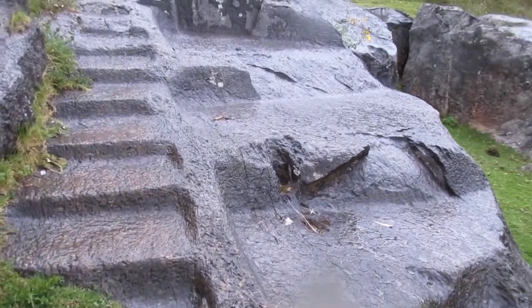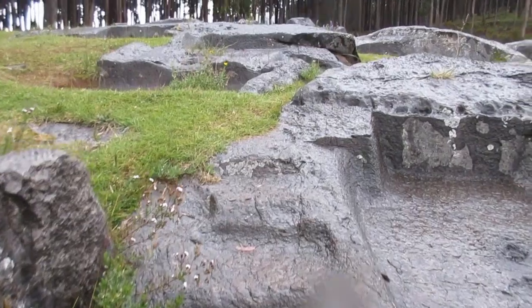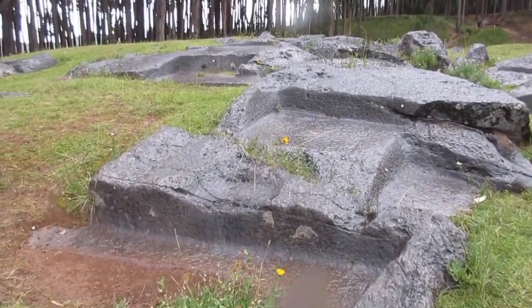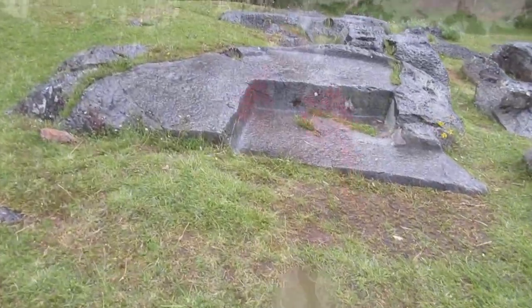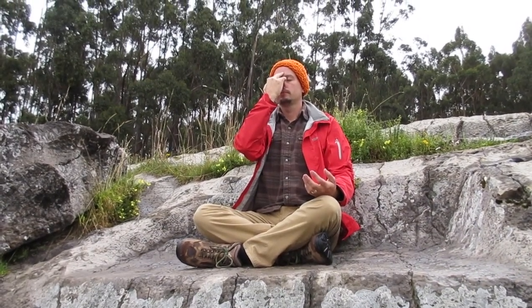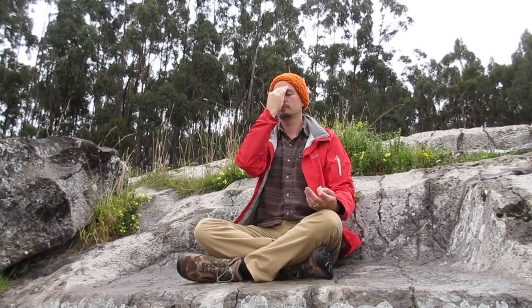Perhaps the Inca later on used this space as a place to sacrifice animals to their gods, but certainly in ancient times, pre-Inca, I don't think it was used for that at all. These look like seats. These look like meditation spaces for master Andean yogis of the Atlantean epoch to come and do their spiritual practices, pray, contemplate, do energy work.